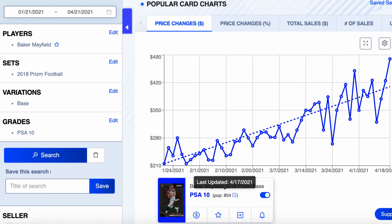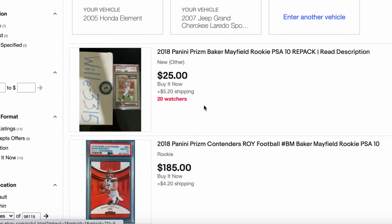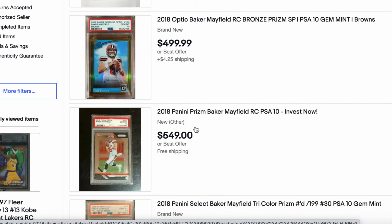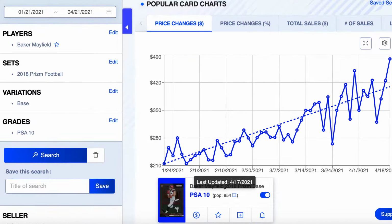Did I pull up his eBay already? I did, right? So the pop count is 800 some. But the other thing too is there's not typically that many listings on eBay for these things, because people know, they're like, I'm not selling this right now. See the lowest one, $550. So I can't recommend that as a buy to you, because the lowest one I see is $550. Is there any in an auction? I'd be surprised. No, there's not even any in auction, because people know. They're like, the draft's coming up.